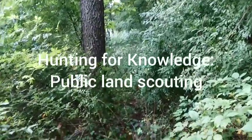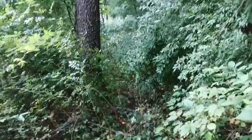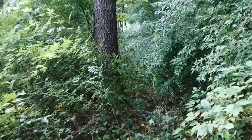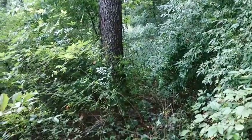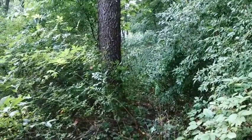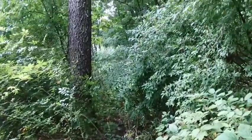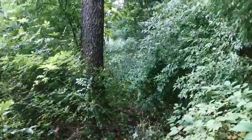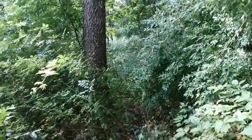Alright, so I'm out here scouting today. I got a day off, so, putting boots on the ground. I've got my brother and a good friend who doesn't have a whole lot of experience hunting. They're going to be out with me for the first week of October, and I'm trying to find some good spots to put them on where they're guaranteed to see some deer. And I'm walking along this trail.